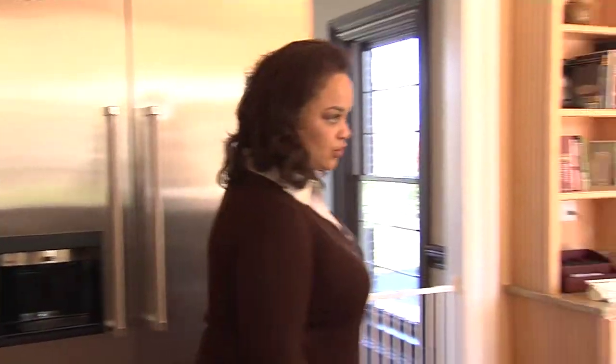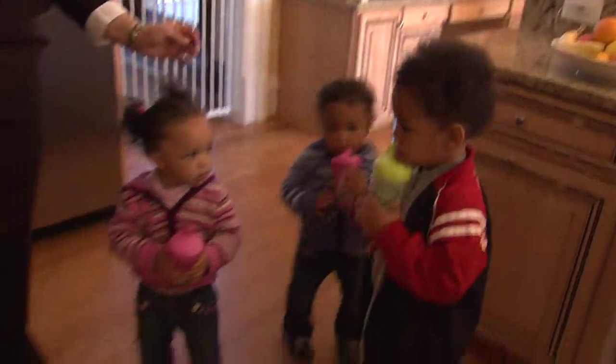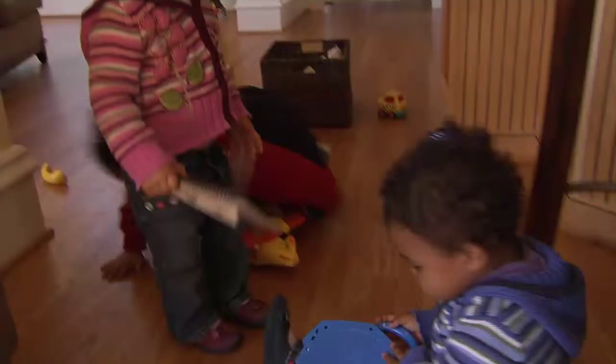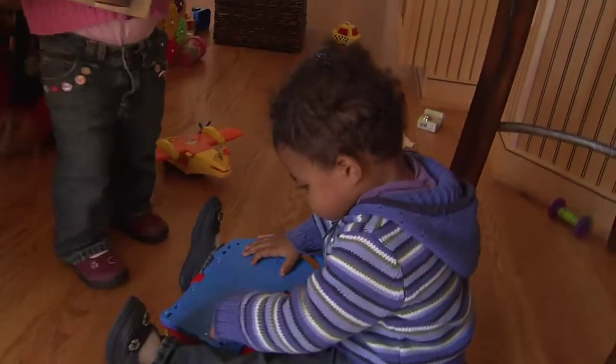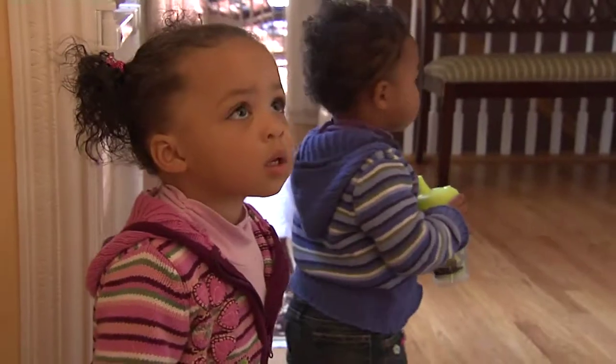Erica found her 7,000 square foot home a real challenge. In addition to 3-year-olds, she has 17-month-old twins. Although the age difference presents two different sets of problems, she was determined to make her home as safe as possible. I think the biggest thing when we moved into this house, having 3 children, was that I needed to have some freedom. The baby proofing helped me feel safer.